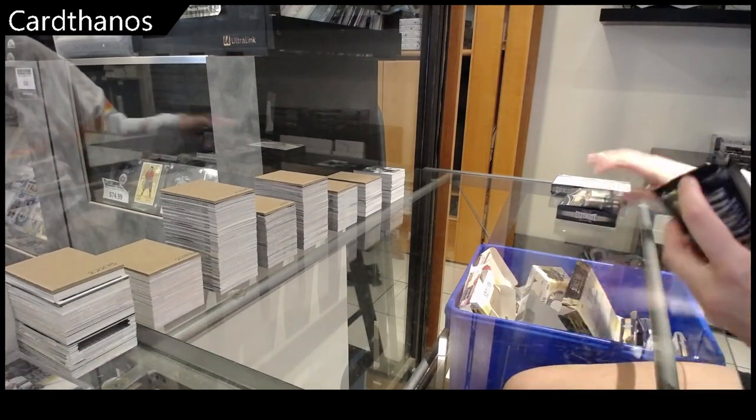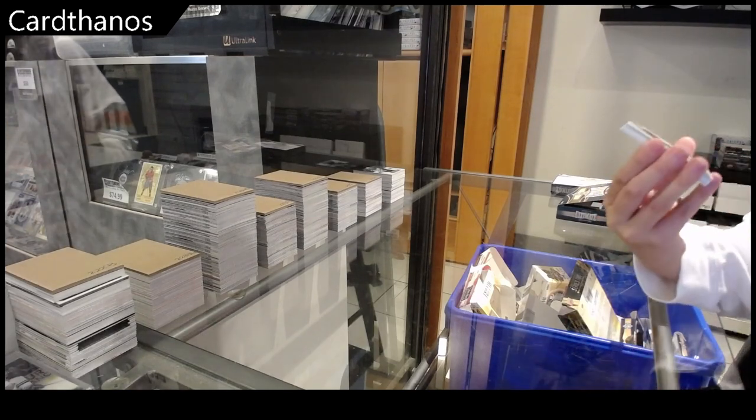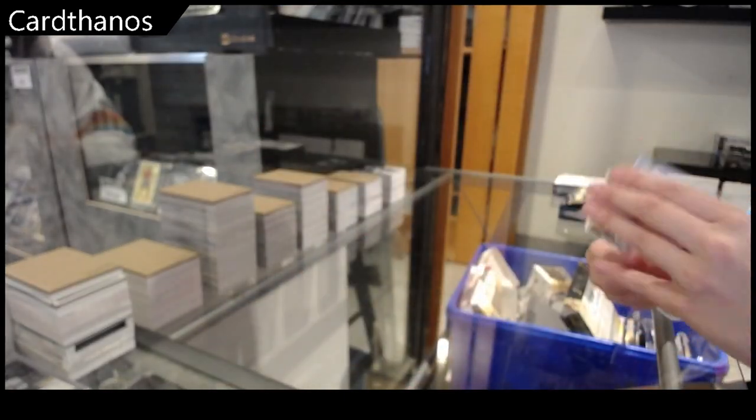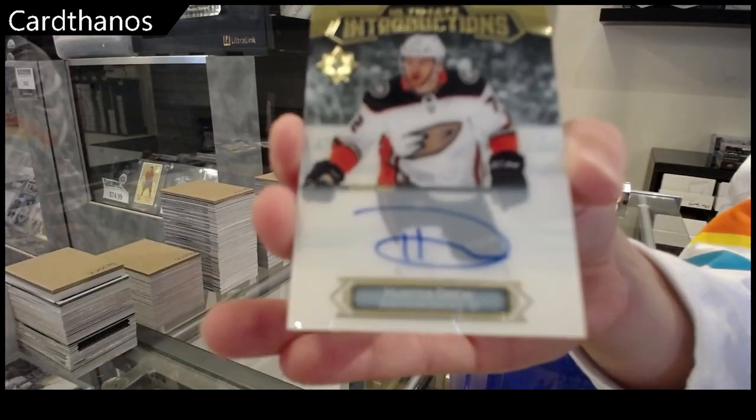Going, by the way, folks. I think she was down to 5 left. We have number /149 base of Alex DeBrinket. Introductions autograph of Hunter Drew.